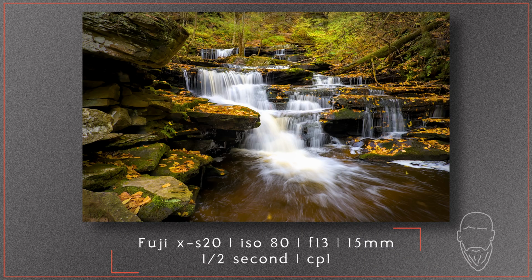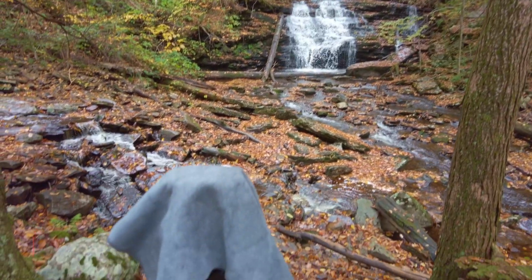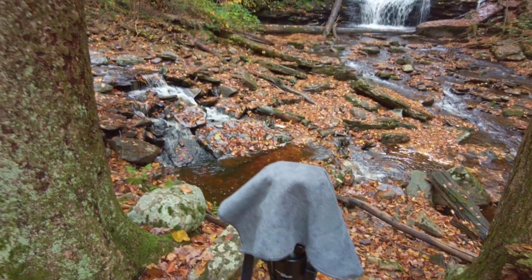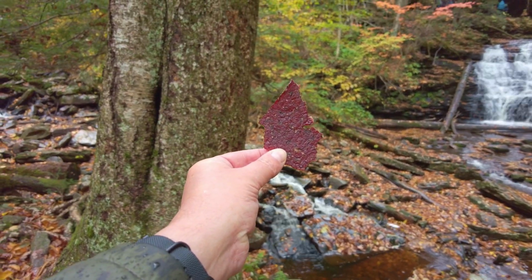The next stop is the 39-foot drop Mohican Falls, although as you can see here, there's now a steady stream of people, not to mention some lovely dogs hiking the loop. That means some more jerky whilst I'm waiting.